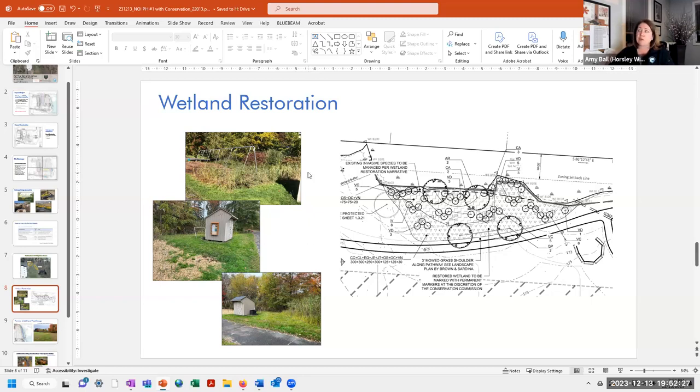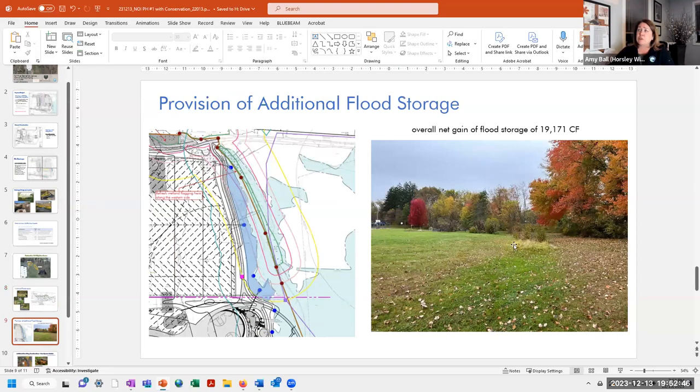So the proposal there is to remove that fill, remove additional fill about a foot and a half or so adjacent to the swing set area, removing the shed and all of this grass area and restoring this about 4,700 square feet of BBW. And then for additional flood storage, that will occur along the area of wetland C, which is this long linear finger of wetland, and will again result in a net gain of about 1,900 cubic feet of flood zone. And we'll be doing this by pulling the contours back and removing some of these existing gardens.